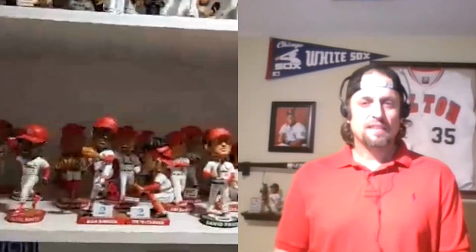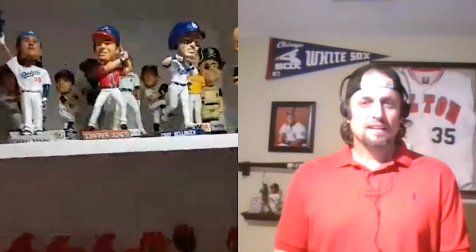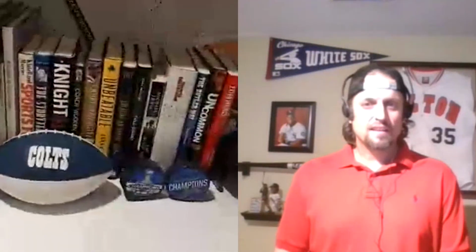Then these shelves are just full of all sorts of different collectibles that we have. A lot of bobbleheads, which I've collected over the years from working a lot of baseball games. Cardinals, other teams, a lot of sports books in our basement. My husband is a Colts fan. So we have the Colts represented down here. Of course, Peyton Manning. Take you over here, more Colts.